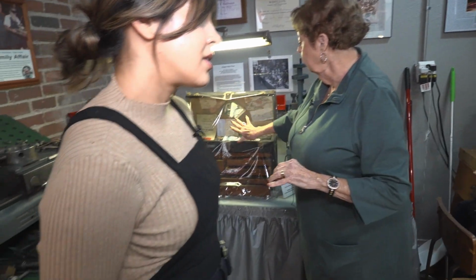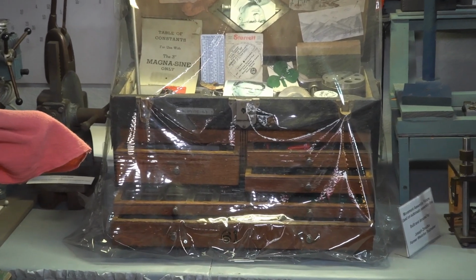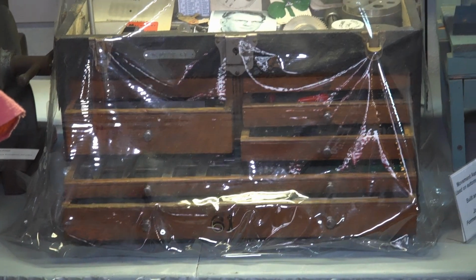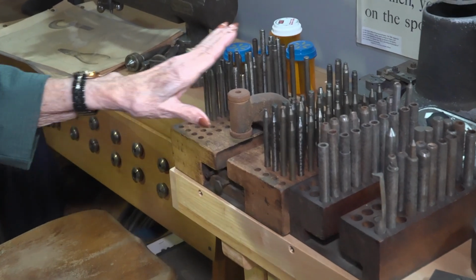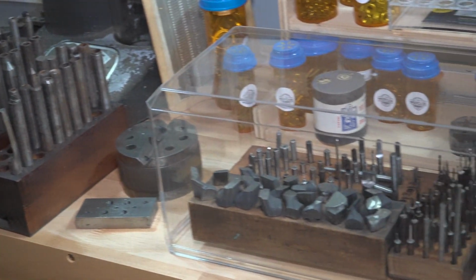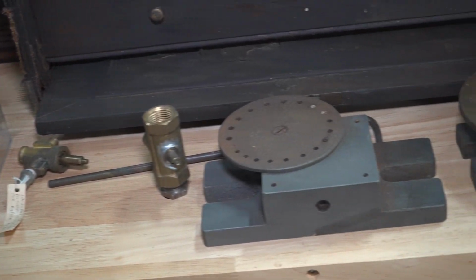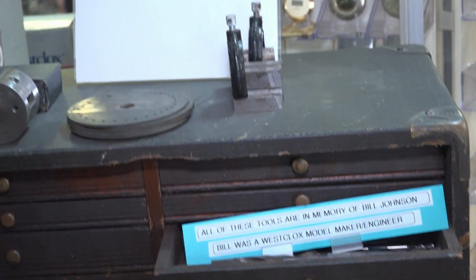For instance, this toolbox came from a man that got out of high school and came here to work. And he worked here for 48 years as a tool and die maker. And that was his toolbox. Very neat. And over here we have a lot of tools that we've cleaned because they were in bad shape when we found them. These are all tools used by a Mr. Johnson, who was one of the model makers, an engineer. A model maker had to make a model of every clock that the company might want to sell. And he had to make it from scratch, by hand. All the tools and all the parts were made by hand. Wow.